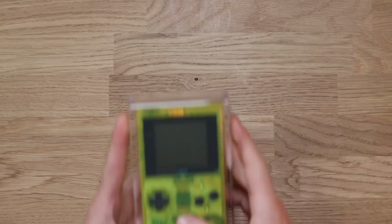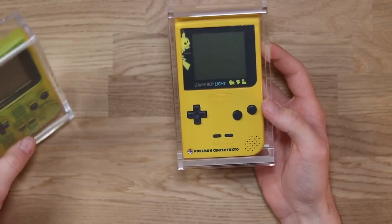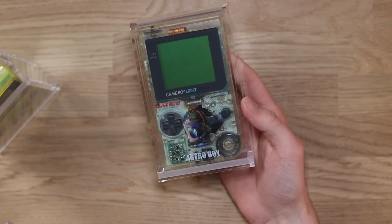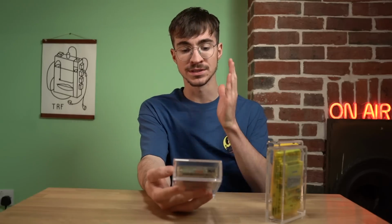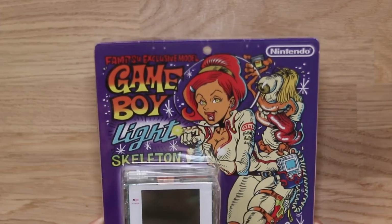So there's not actually many different variations of Game Boy Light. I've got a few here to look at. We've got the Toys R Us yellow one. I've also got a Pokemon Center yellow one. This is a Pikachu version. And finally, I have this one, which is a Tezuka Osamu Productions Game Boy Light. So then that brings us on to this, the Famitsu Game Boy Light.